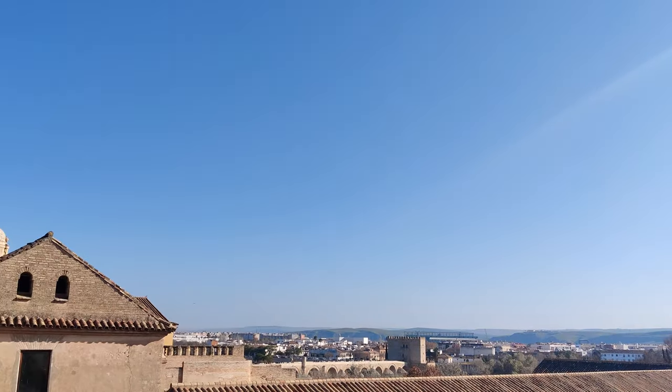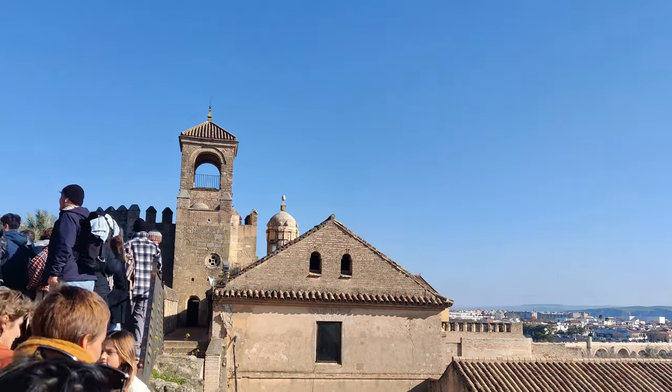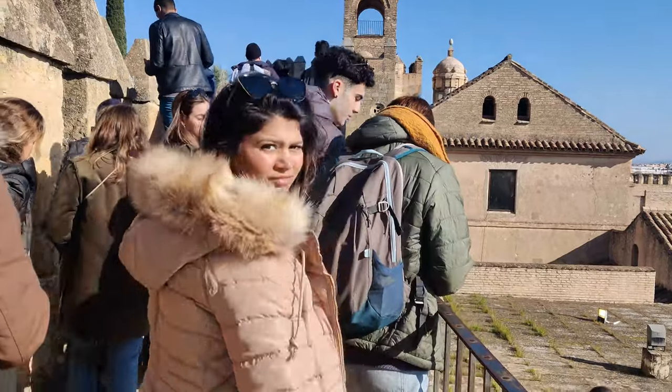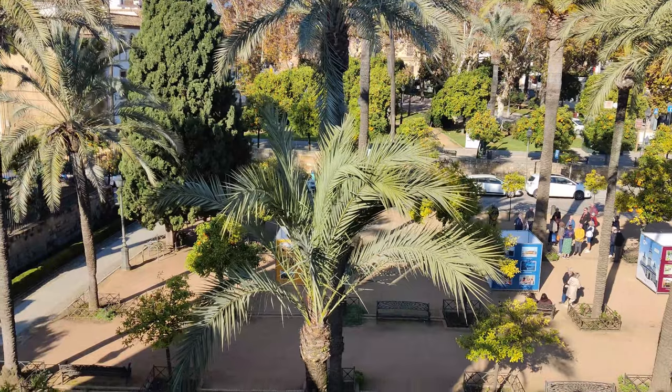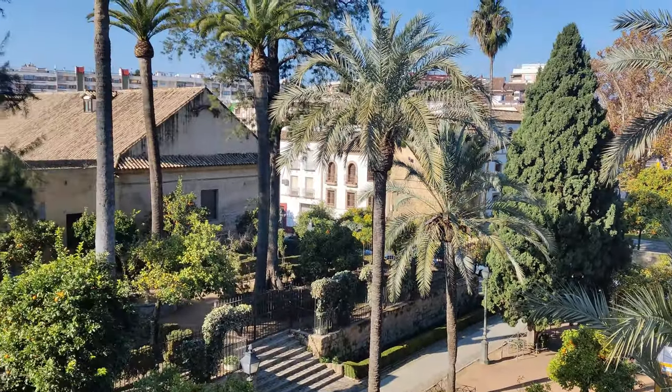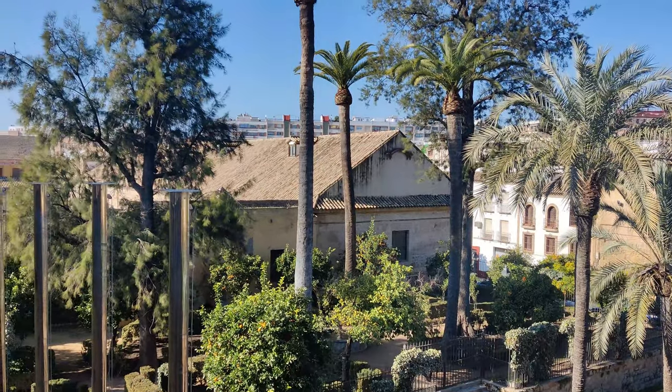You have to queue to go up to the towers and onto the ramparts, although it's well organized and worth a further wait. The views from the top of the tower are fantastic. It provides a fascinating glimpse into the city's royal past.